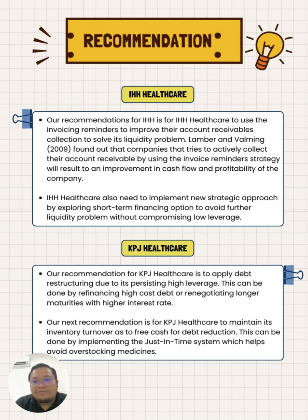For KPJ Healthcare, our recommendation aims to address high leverage and improve cash flow. First, for debt structuring, we suggest KPJ consider refinancing high interest loans or renegotiating longer term debt. This can lower interest expenses and reduce financial pressure.